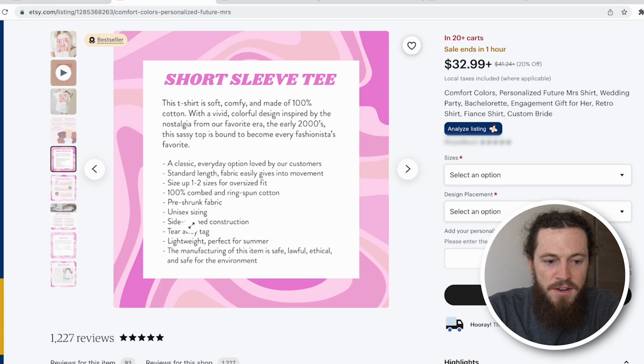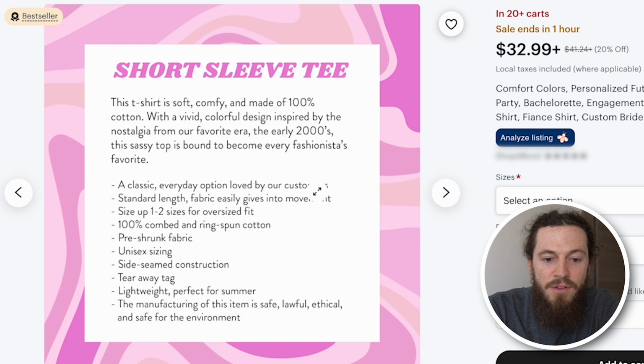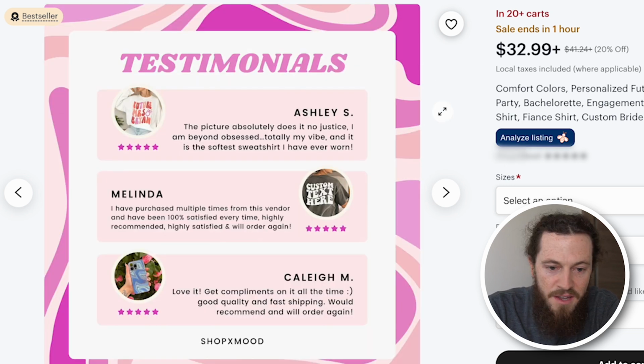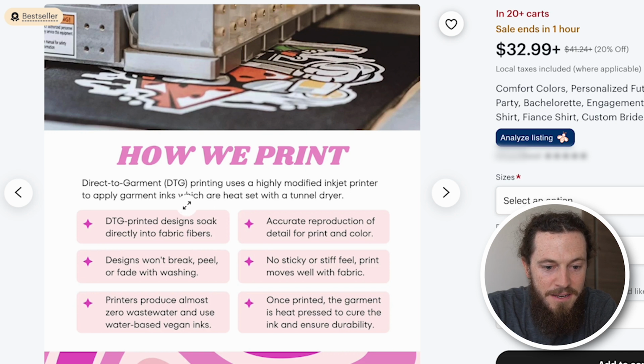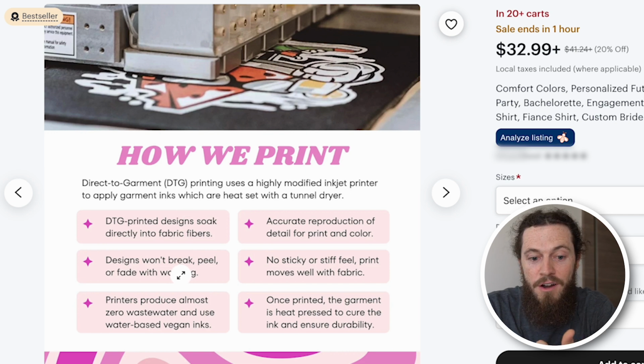Their next listing photo covers the material of the shirt that they're selling, and they highlight different points here. And then they have another listing photo for testimonials with more reviews within their shop. And then they also use a listing photo for how they print. So they do direct-to-garment printing. They highlight different features of why direct-to-garment printing is superior to other types of printing.